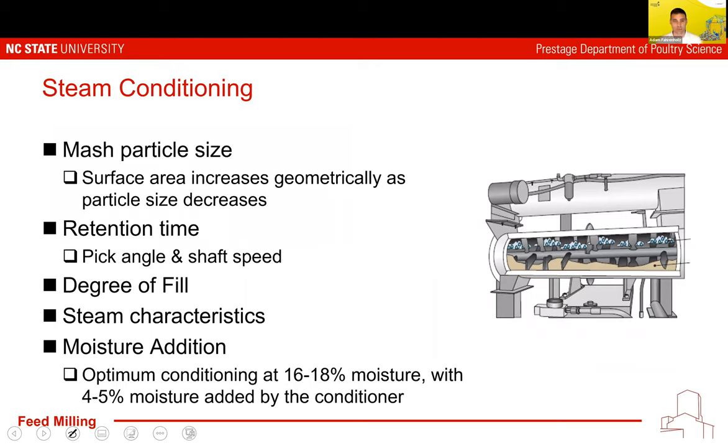Continuing on with steam conditioning, we know that mash particle size has a major impact. As that surface area increases geometrically as the particle size decreases, we have more places, just like the animal has more places to digest by attacking surface area, in the feed mill to have the steam enter into the particles and have it absorbed well.